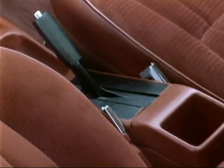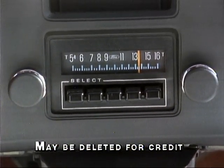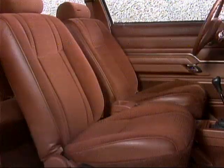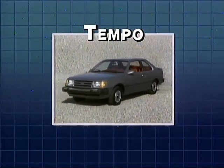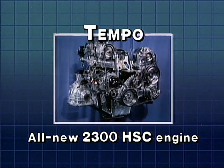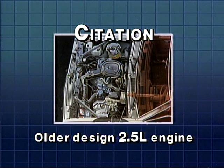Tempo has a console with storage bins front and rear. Not so on Citation. It's an extra cost option. But to get it, you must also buy those bucket seats. Tempo offers an AM radio with dual speakers standard. Citation, an option. Tempo has other conveniences like map bins in the door, not on Citation. Those are the little Tempo touches that mean so much to you. But it's the big touches that count. Tempo technology, for instance. Tempo has an all-new 2300 high-swirl combustion engine. It represents the latest technology. The 2300 HSC engine develops high torque at low engine speeds for surprising acceleration. Citation has a 2.5-liter engine.